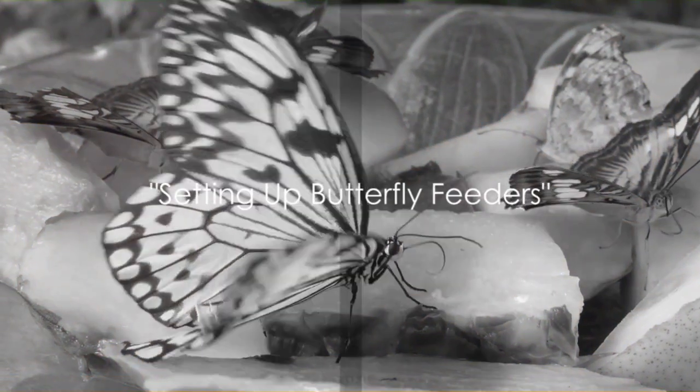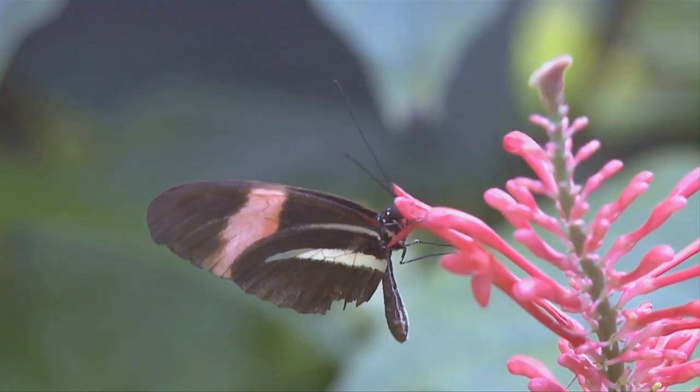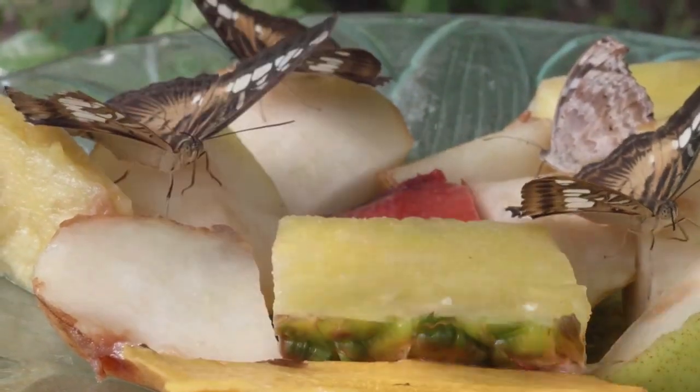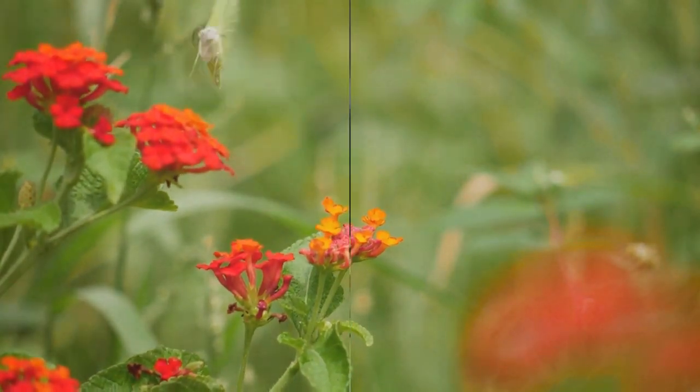Thirdly, setting up butterfly feeders can be quite effective. Butterfly feeders supplement the nectar from flowers, providing additional nutrition. You can use a simple dish with ripe fruit or a specialized butterfly feeder. Feeding butterflies is as simple as providing them with a fruit salad.